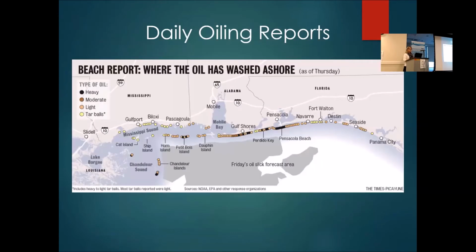Turtles were exposed to impacts during land operations as well. This map shows the amount of oil on beaches. The darker the color, the heavier the oiling. I'll try to zoom in a little bit here if I can do this. There we go. Land impacts to turtles included the oiling of beaches, their nesting habitat. Impacts also occurred during shoreline protection and response actions.